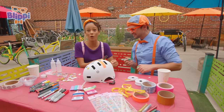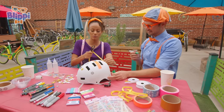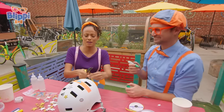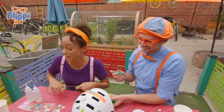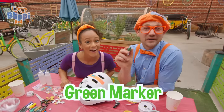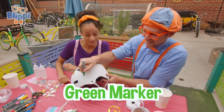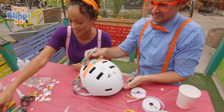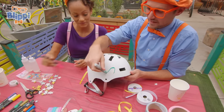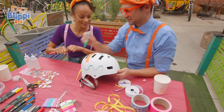All right. This is something a grown-up can help you do to make your ribbon curly. Oh, it's not working. That's okay. Yeah. Let's use a different ribbon for that trick. Yeah, and here's a green marker. Ooh, all right. Let's make some squigglies on that side. That's a good idea. Yeah, you're really good at drawing. You should try and draw.